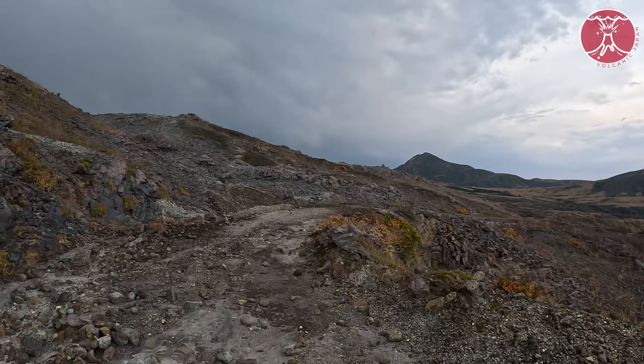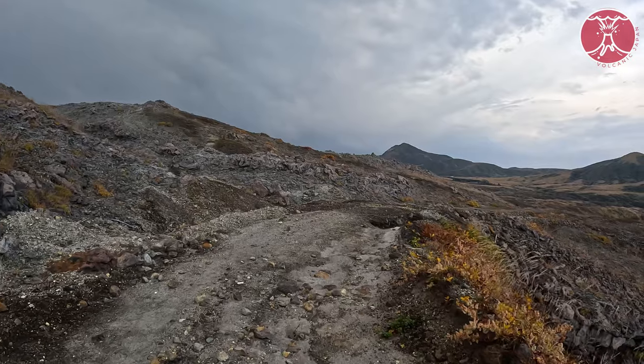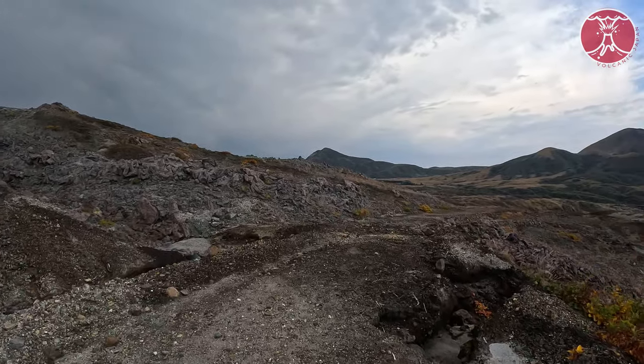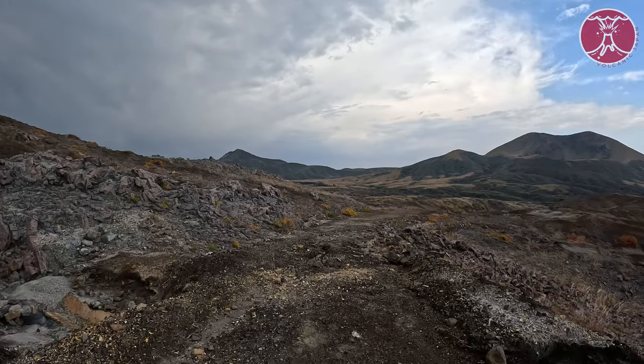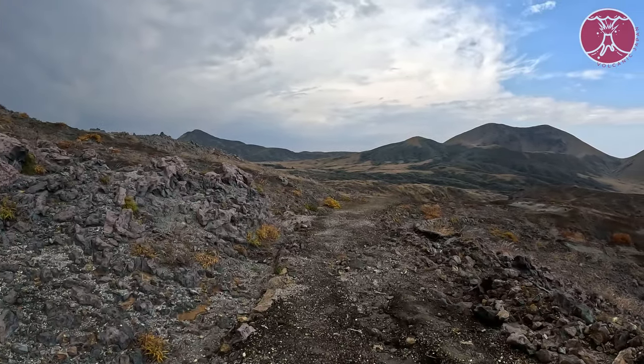There's no trees out here, so that means I'm the tallest point for anybody hiking out here. So I'm trying to run the last hour and a half here to make it back before it starts really picking up.